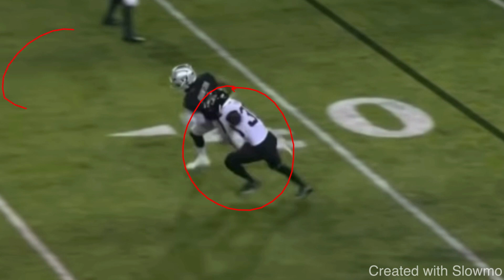So he has help over here. There's a safety over here. So if you don't restack, you're in trouble. You're not going to get the ball. Quarterback shouldn't even throw you the ball on that. But if you can restack, there is literally no difference between taking an inside or an outside release.